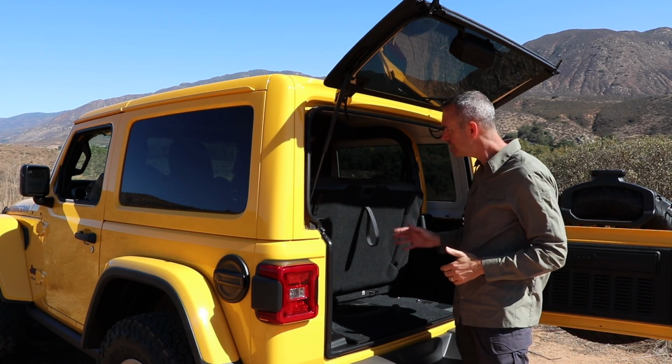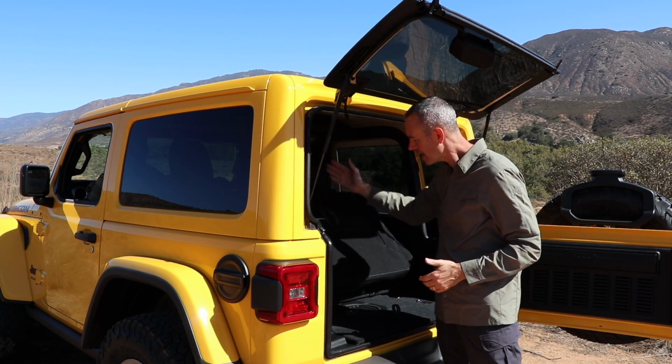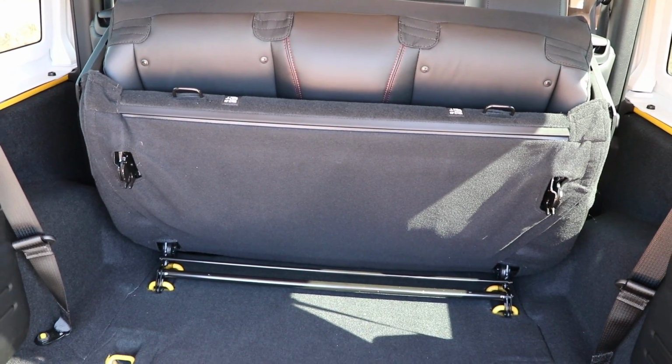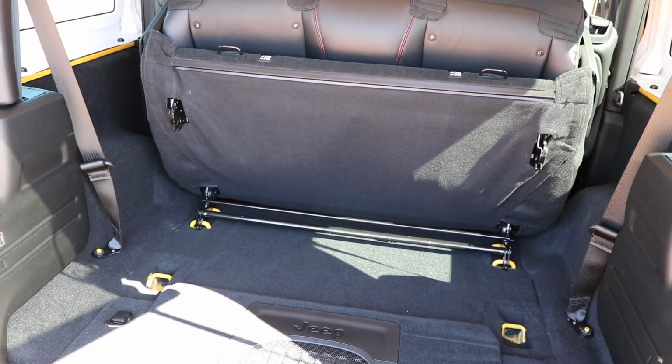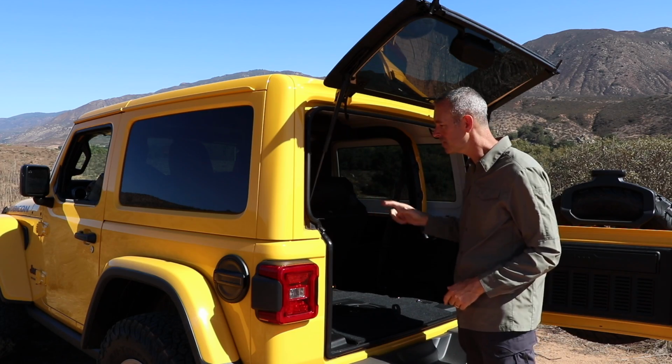But the great thing is that dropping this seat, it's a single handle to do it. Throw that down, you can lay it flat, or you can kick it all the way back up, and then you get a ton of room. Our boys are older, so we won't be having a whole lot of passengers in the rear, but I'll show you leg room and stuff here in a minute.